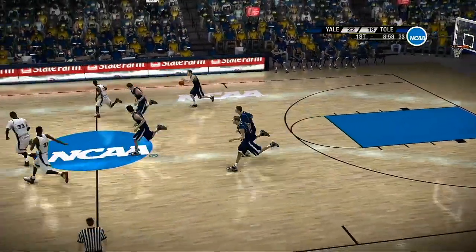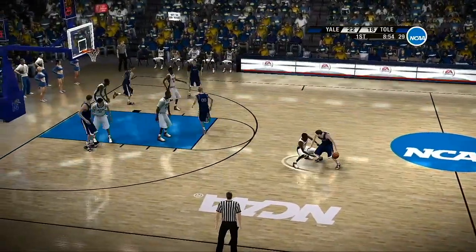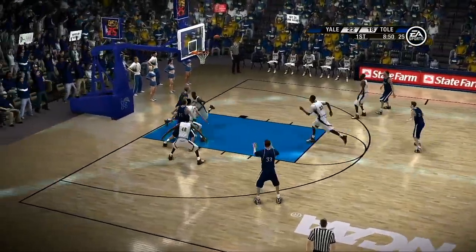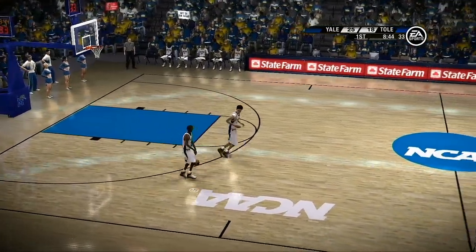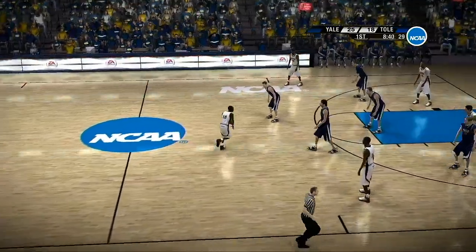Stolen away. He looks for the bomb. Yale are on a nice little run at the moment. Hey, they have to keep pushing and seeing if they can force a timeout.